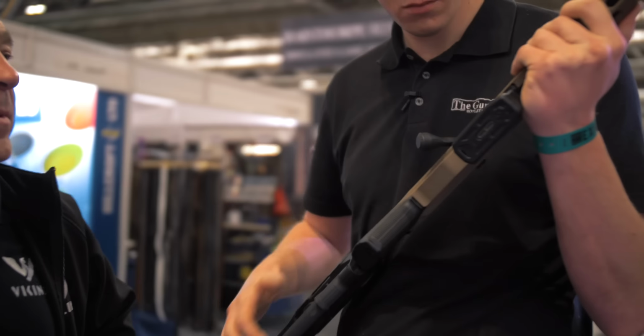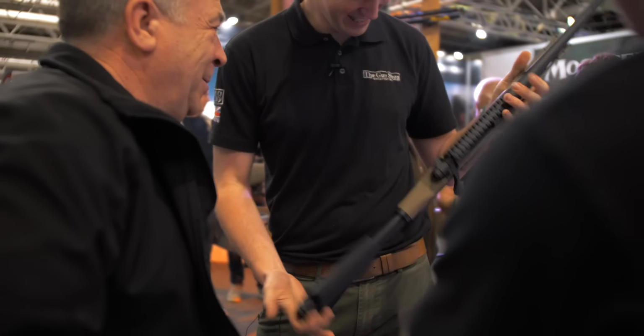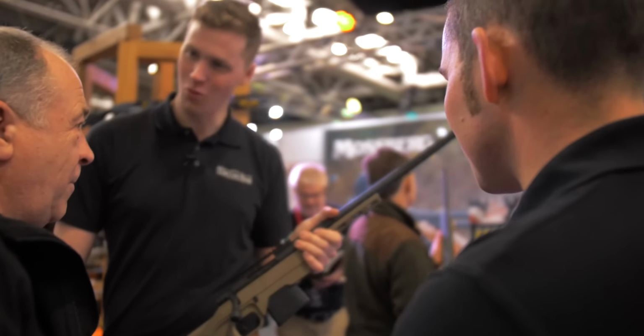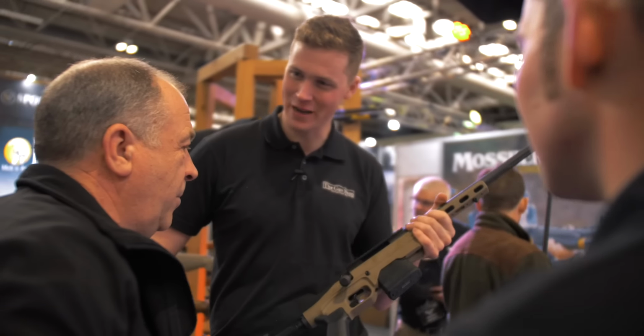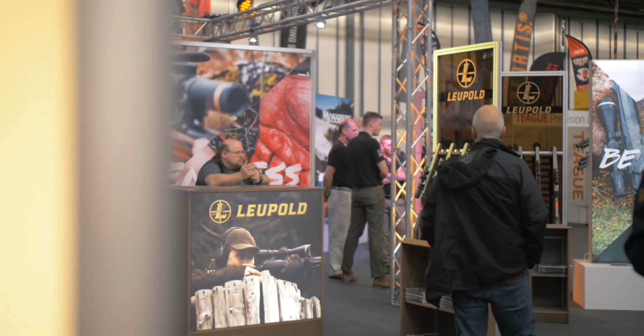Shall we go have a look at the Breeder game gun? Yes. So this is the Breeder Zenith Game. It's the Breeder Zenith L. Okay, like a Lux. It is, exactly, in true Italian tradition.